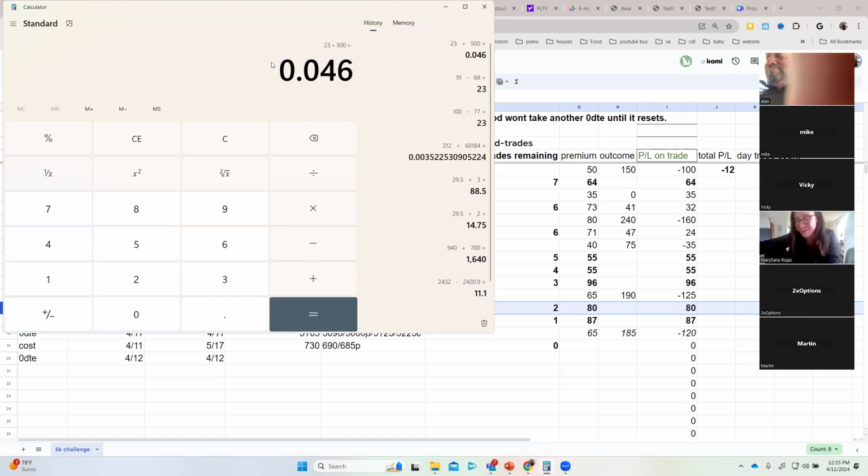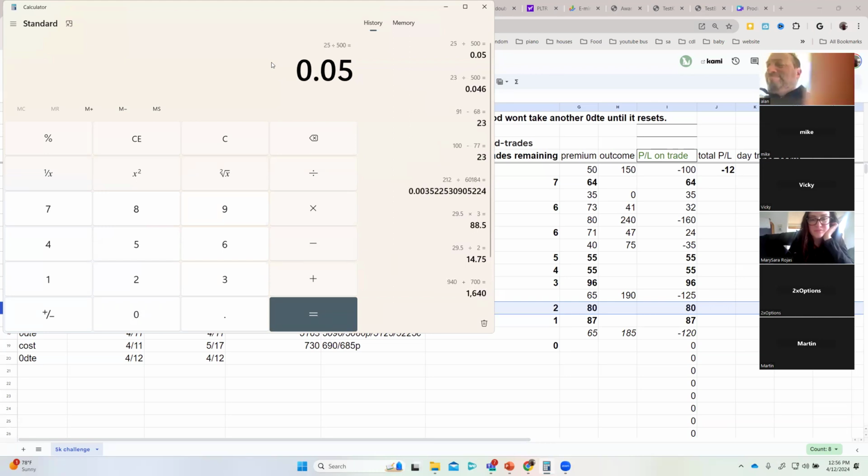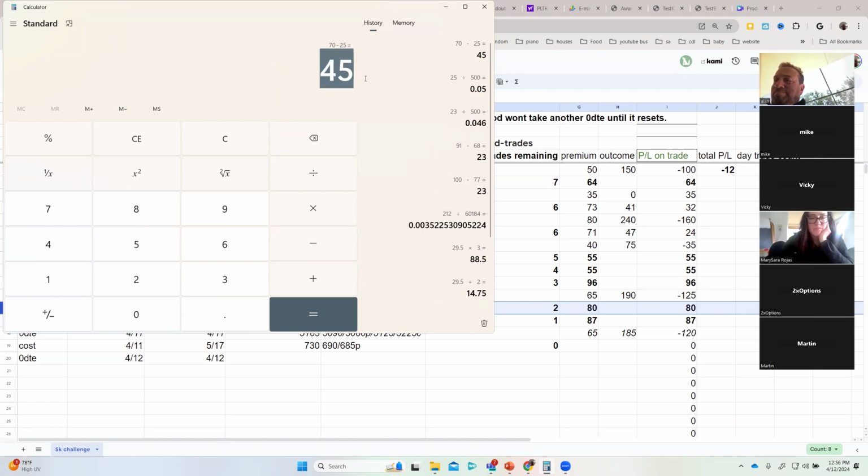What I usually look at is, could I make about 5% on my trade? Just for easy numbers, say every trade's $500. If you do 25 divided by 500, you make 5% on your money. So whatever you sell it at, subtract 25 from that. Let's say I sold for 0.7, that's $70. Subtract 25. If I could buy it back at 0.45, then I made $25, right? Okay.